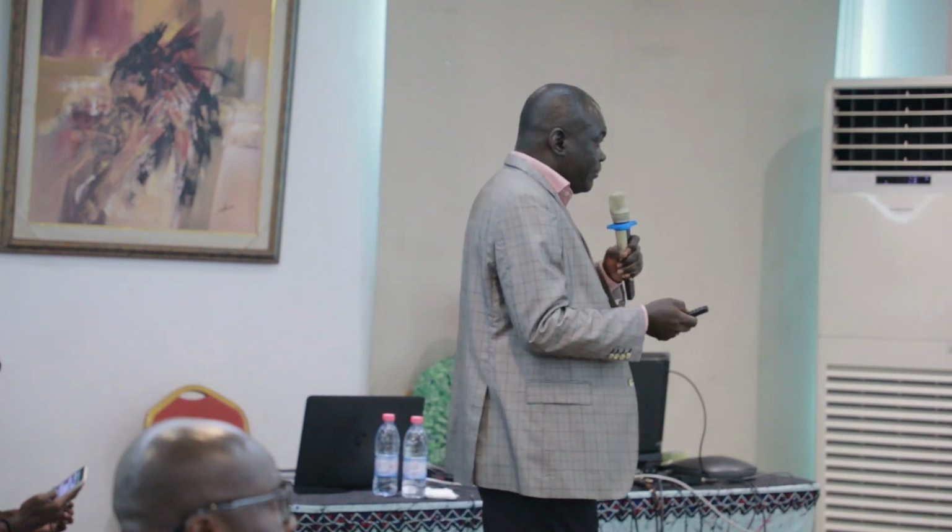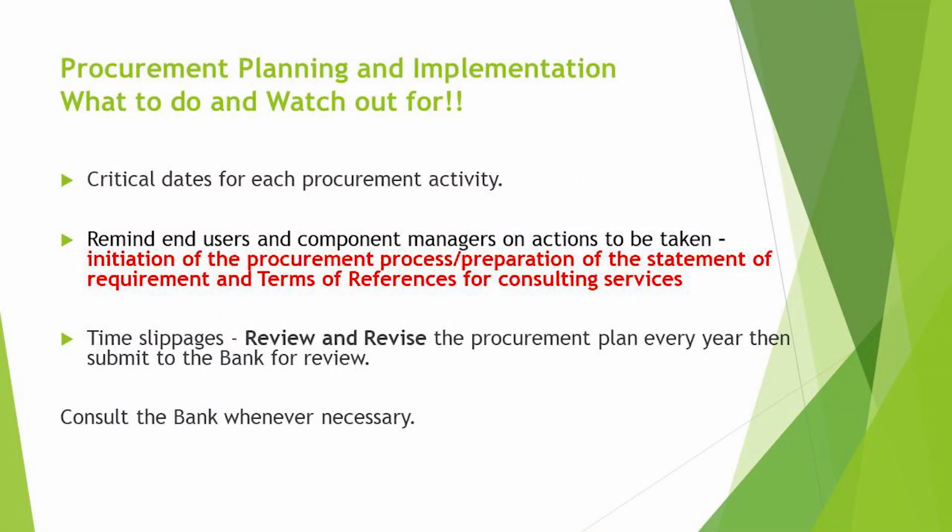So, as the bank conducts its action in procurement, action in terms of oversight, we do reviews of the submissions. And of course, if you look at the financing agreements, they clearly define what we'll be doing in terms of reviews. So there is what we call the prior review, particularly if you are using the bank procurement methods and procedures.